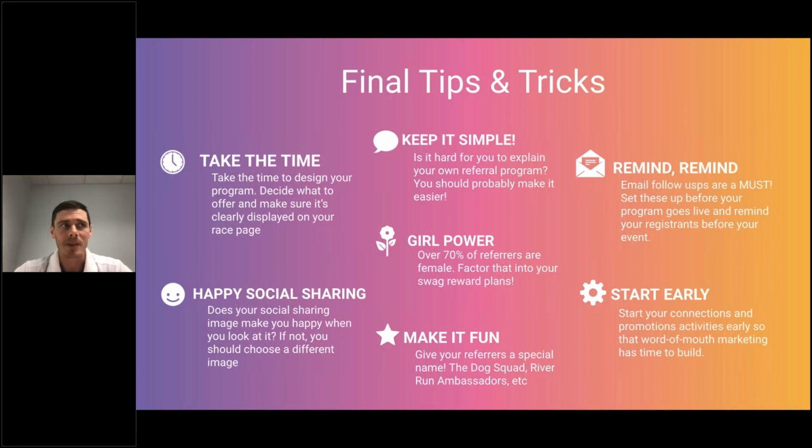And then start early. Quite often, many events start building their wave up a little too late. It does take, in general, 3 to 4 months to build this up. Large events are obviously doing it 6 months, 8 months out, or sometimes even 12 months out. So give yourself enough time to be successful.